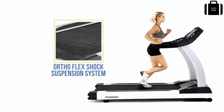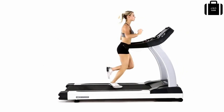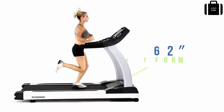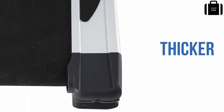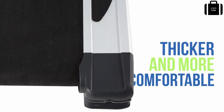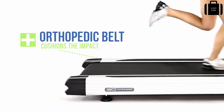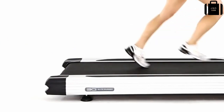With an upgraded commercial Ortho Flex shock suspension system and an oversized 22 inch by 62 inch running platform, the Elite platform and belt provides an amazing workout experience. 3G Cardio orthopedic treadmill belts are thicker and more comfortable to exercise on than most other top-rated models from competitors. An orthopedic treadmill belt cushions the impact when the foot strikes to reduce shock, giving you a great workout with less wear and tear on your body than with traditional belts.